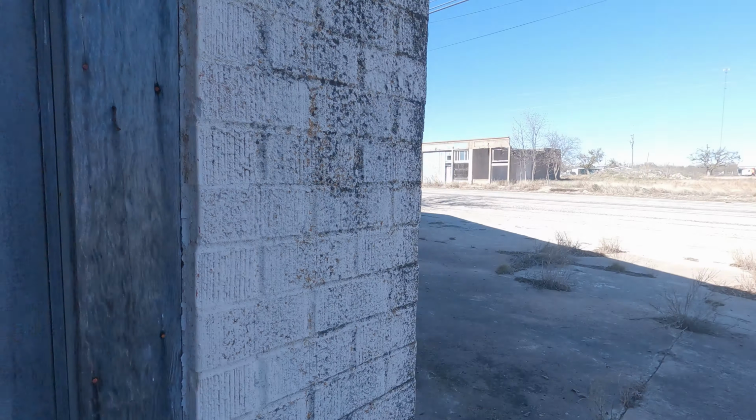Abandoned. Looks like somebody's living in that one. Yeah, they got the whole front porch set up and everything looking good. I don't want to go that way. Do I? Nothing down there.